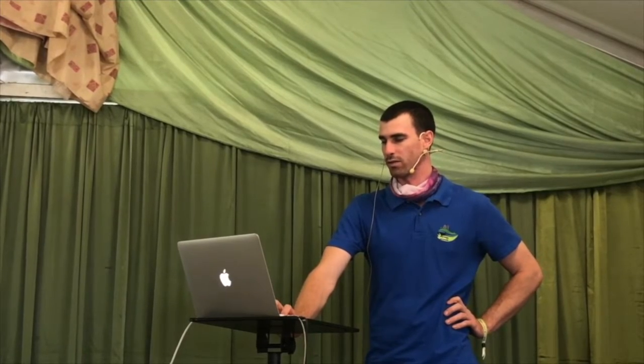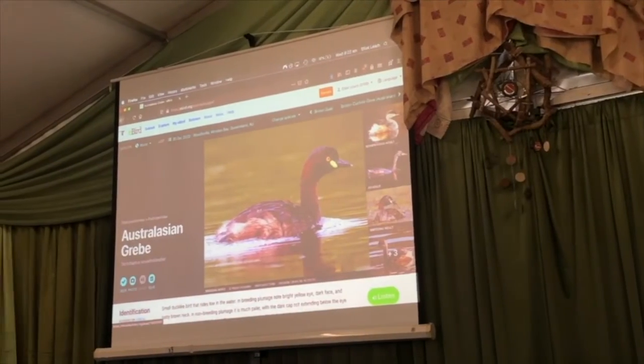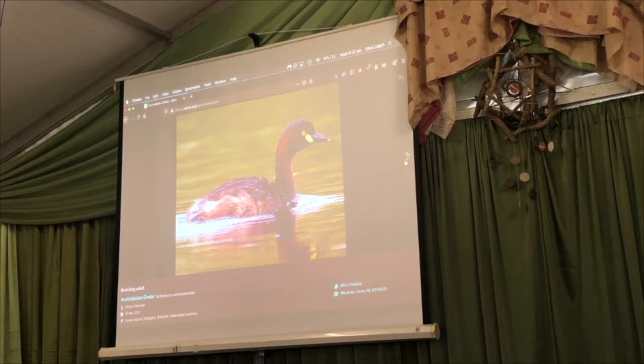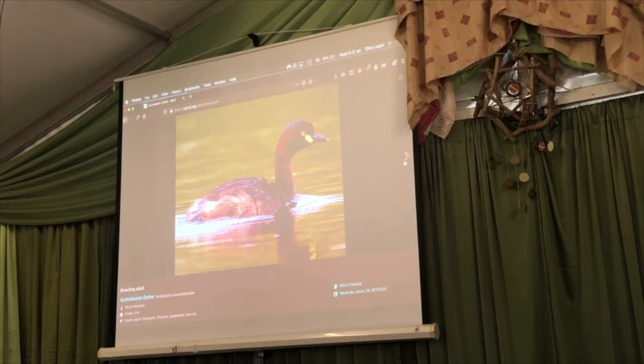Now, next we had, I might skip some of these as we go through, just so we stay on time today. But next we had these little guys. These are the little diving things on the dam. This is Australian grebe, or Australasian grebe. And like I was saying this morning, they build a floating nest.